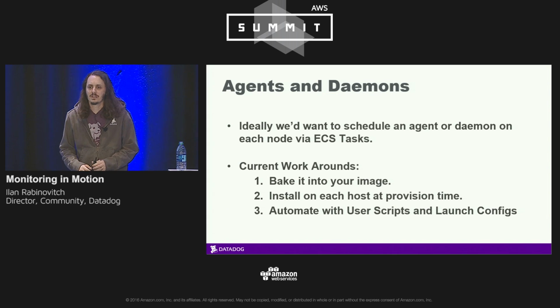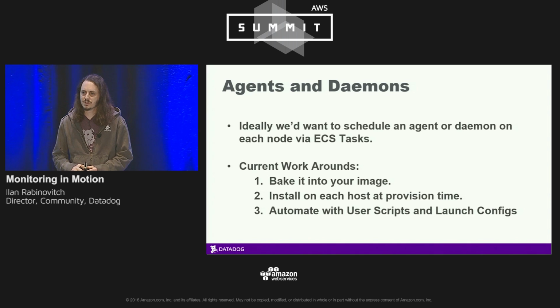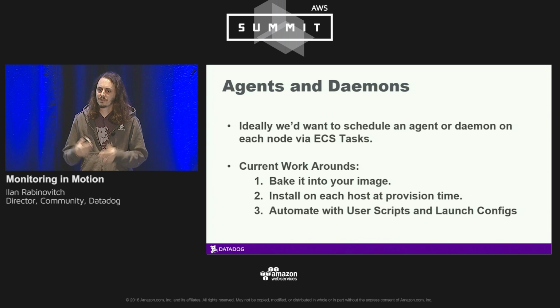So the challenge here is that, at least in ECS at the moment, there's not a good way to say I want a particular container to run on every single host in my environment at least once, in the way that you would have some of your other daemons running, whether they be cron or something else in your environment.